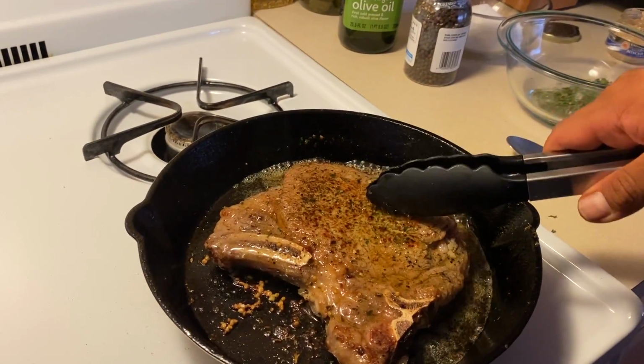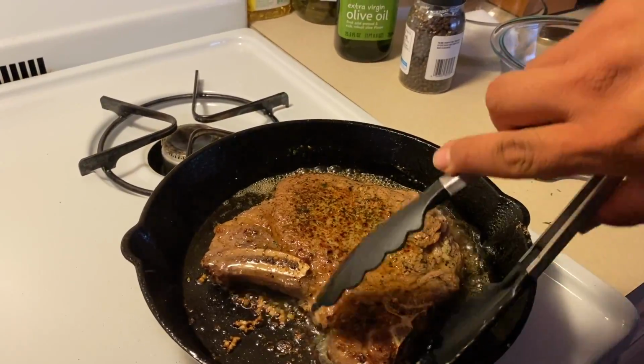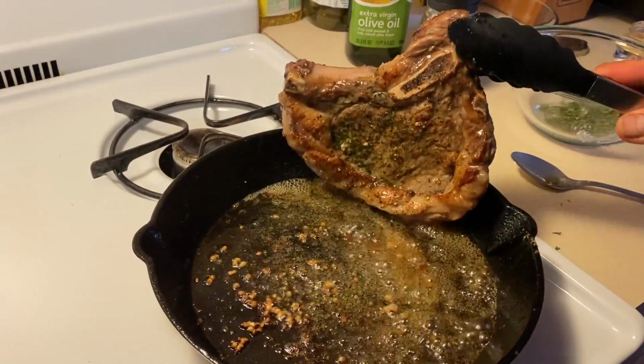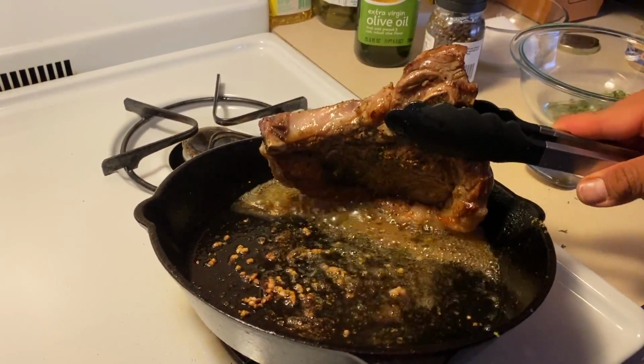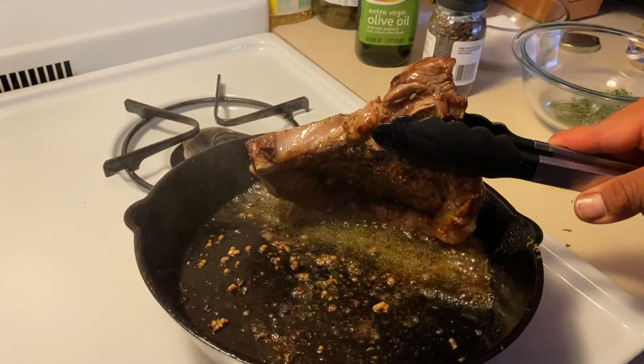Now remember, on the T-bone steaks, there's a huge chunk of fat over here that's not getting that much love. Make sure you pick it up and let it boil in the fat and the olive oil and the butter and the garlic.